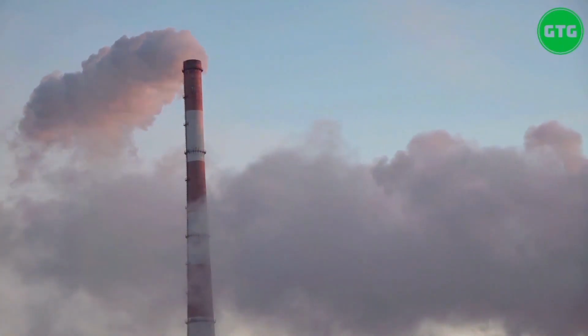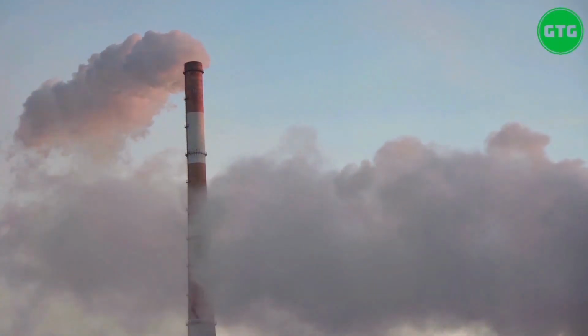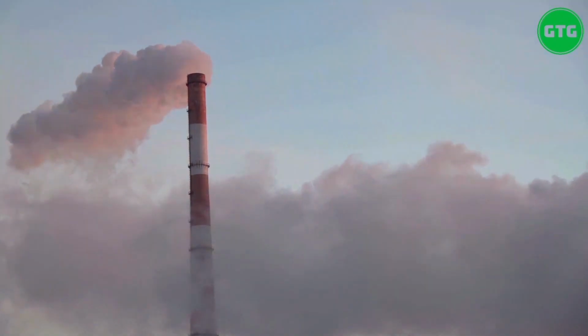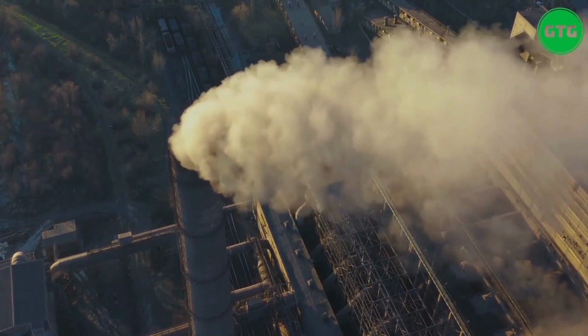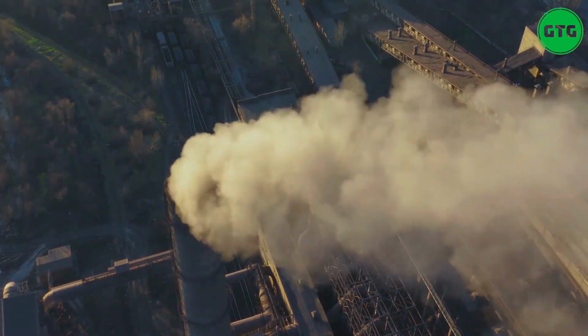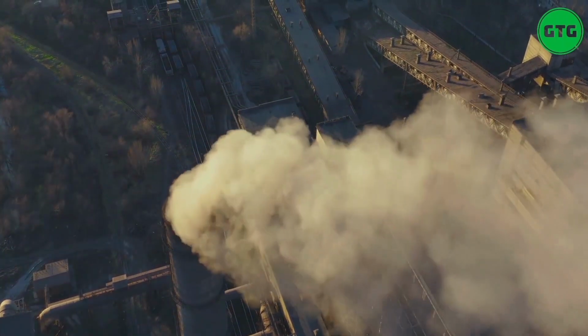But it's not just about the visible damage. Plastic pollution also contributes significantly to climate change. From the extraction of raw materials to the production and disposal of plastic products, every stage in the plastic life cycle releases harmful greenhouse gases, accelerating global warming.